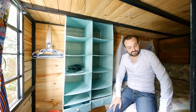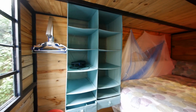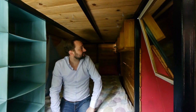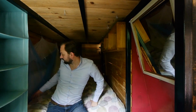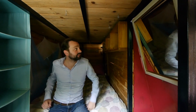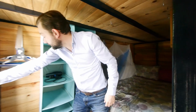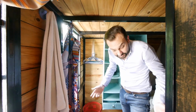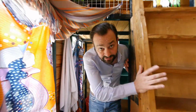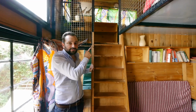This is for your laundry, then here's for your necessary. You have a mirror over here on the side, and then more shelves here, and hooks for the mosquito net that's here. So when you go to bed, just hook it in and you're ready to go, and you have your own window. So first bedroom check. Now the master suite is upstairs, which we'll go to now.